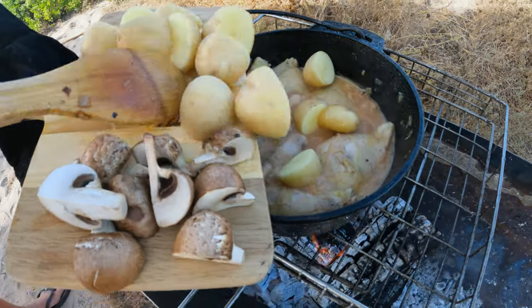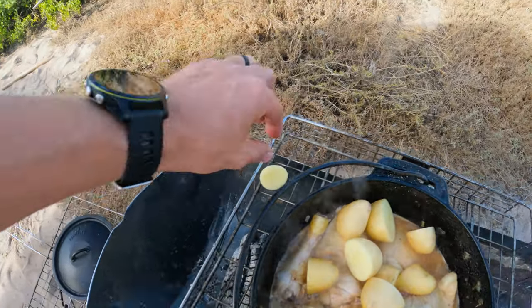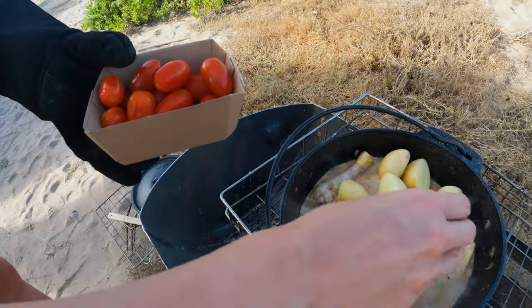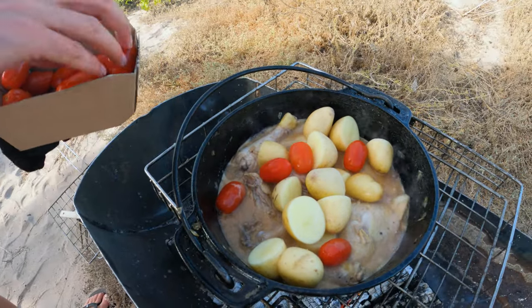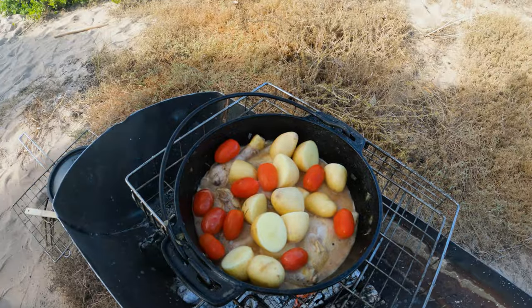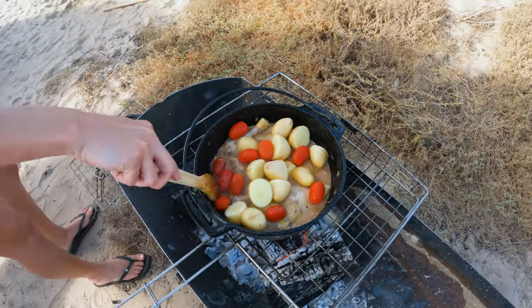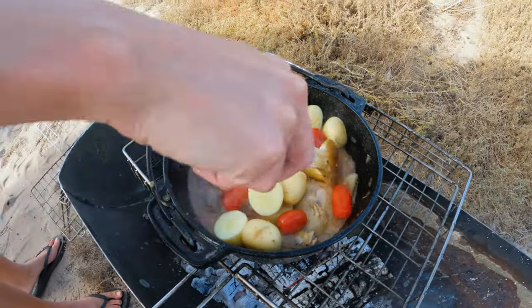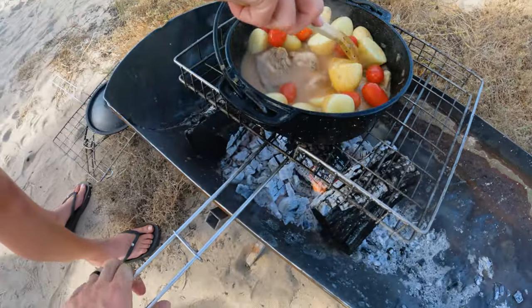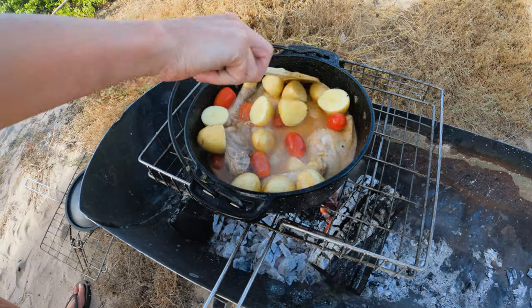Potatoes going in. I'm not sure I'm gonna get that. Saved it. Baby tomatoes. Oh, can I have that one, please? I love a good tomato. Oh, that's so sweet. Oh. Almost lost our whole potjie there. Just poking around a bit.